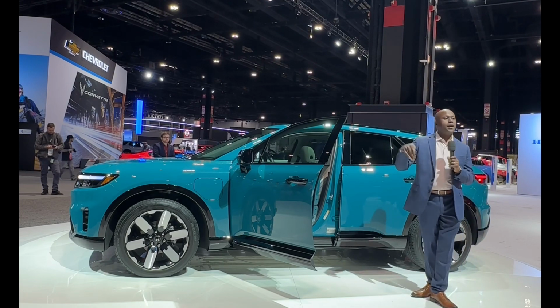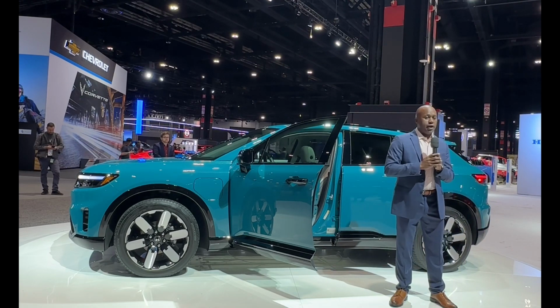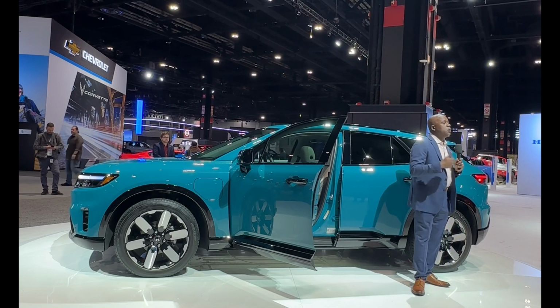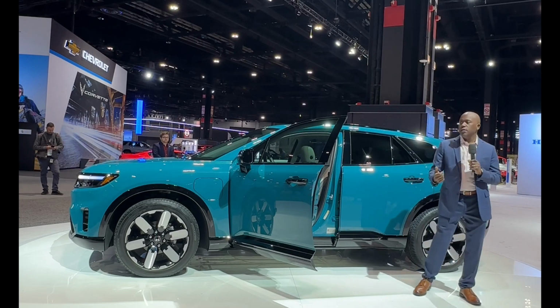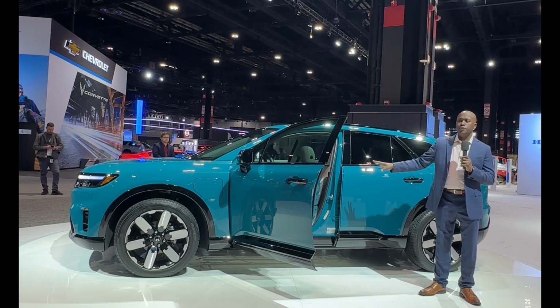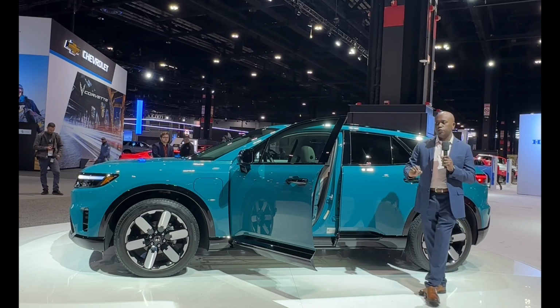Additionally, for those that love your smartphones, wireless CarPlay and Android Auto compatibility is also standard, and on this Elite trim, there's a pocket-style wireless charging pad. For those that love music, on this top trim, there's a 12-speaker premium Bose sound system as well, and very premium touch points throughout. So definitely want you to hop in, check out the features for yourself.